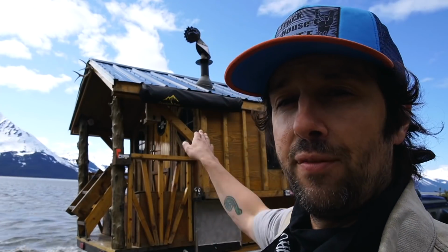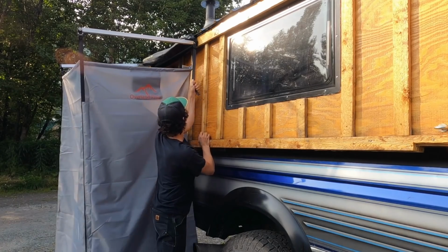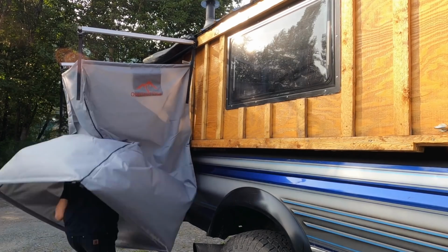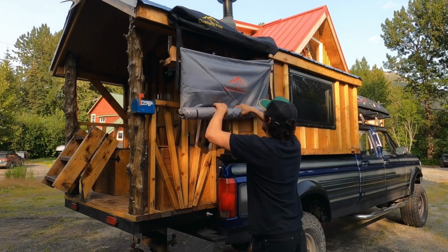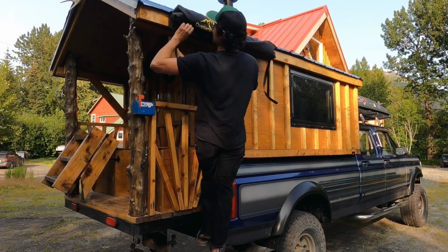On the fascia board of the camper at the roof line, I have an Overland Pros shower. There's 2 little rods that pop out of the shower bag, and a shower curtain drops down, and then you can take an outdoor shower, so that's super sweet.